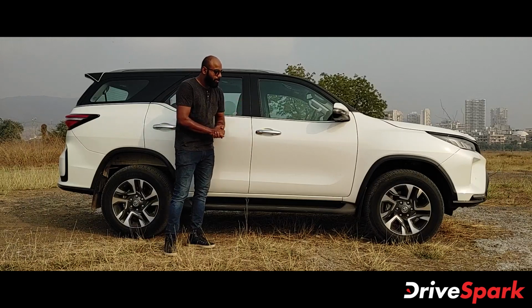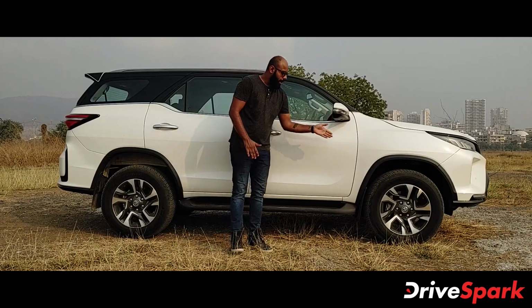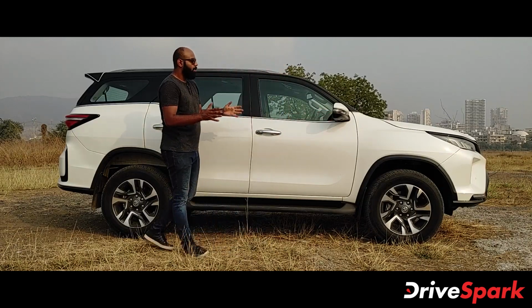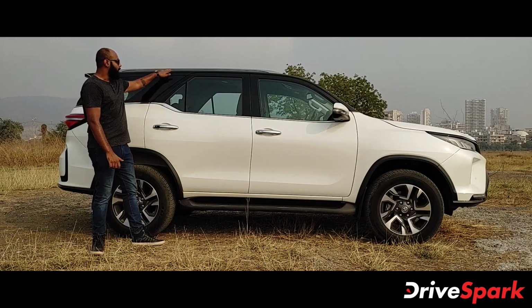You also get these beautiful 18-inch alloy wheels that are finished in dual tone, and they get a slight deep dish kind of a finish. So overall, if you see the vehicle from the side, it looks absolutely fantastic, especially with this blacked out roof.